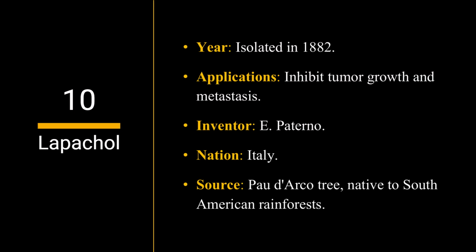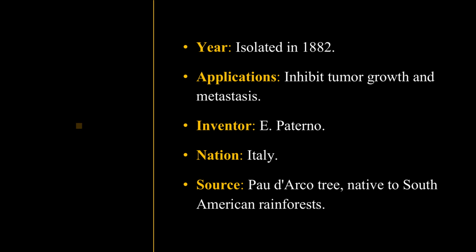10. Lapachol. It has been traditionally used for infections and inflammation. Lapachol also shows potential anti-cancer effects, particularly in inhibiting tumor growth and metastasis. While not yet a widely used drug, Lapachol's potential continues to be explored for cancer treatment. Lapachol was isolated in 1882 by E. Paternò from the bark of the Pau d'Arco tree. It has been studied for its anti-cancer and anti-inflammatory properties.